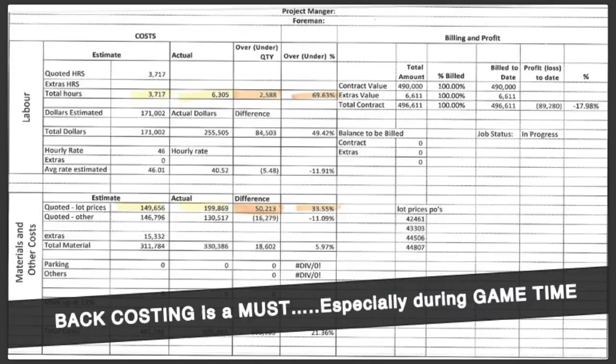So listen, one of my clients, a mid-sized electrical contractor, had lost over $100,000 on a job.